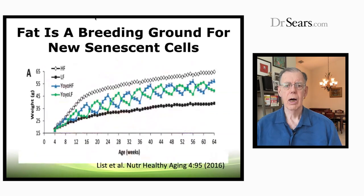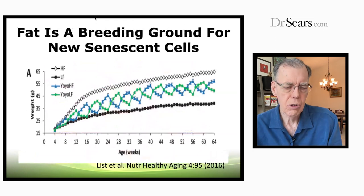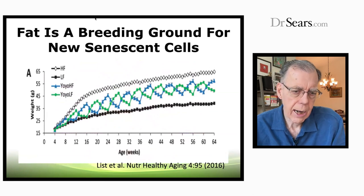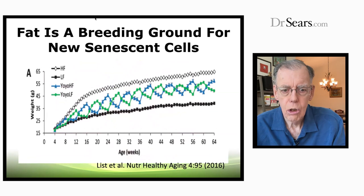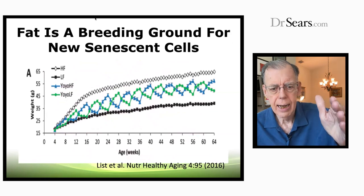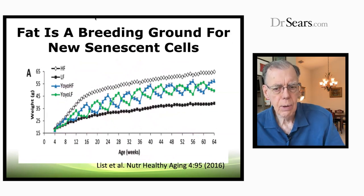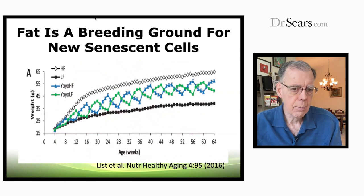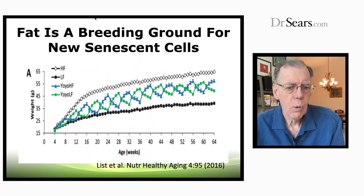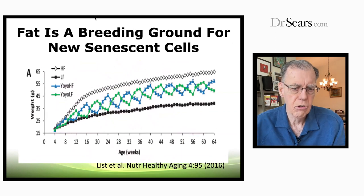Do we have any information on support for that? Well, we do from animal studies. We can take animals, rats, and put them on either a high-fat diet or a low-fat diet. On a low-fat diet, their weight is not as high. On a high-fat diet, they get fat. But you can also yo-yo back and forth: start on a low-fat diet, go to a high-fat diet, cycle back, and basically cycle their weight back and forth. Their overall weight gain is intermediate between always being on a high-fat diet or always being on a low-fat diet. So what are the benefits of reducing body fat on the levels of senescent cells?